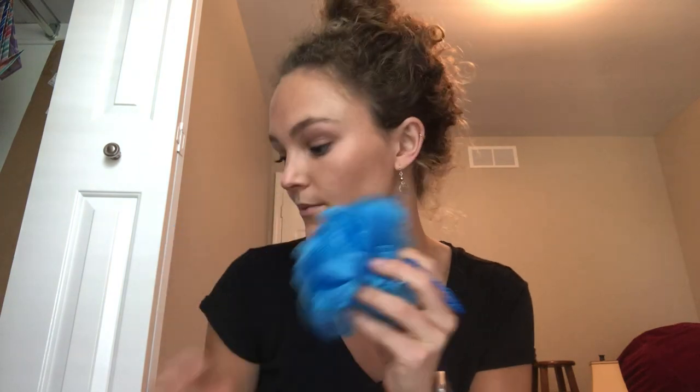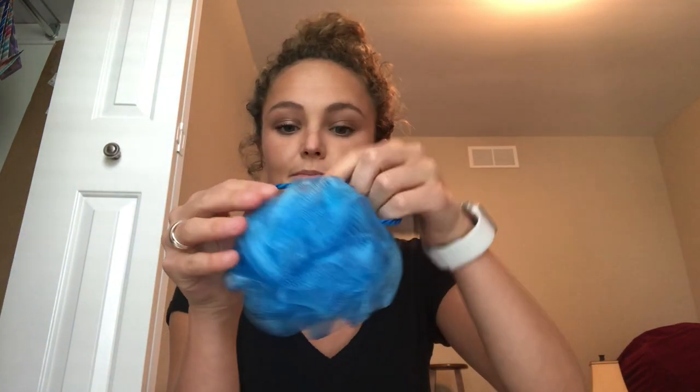Okay. Next, we're going to give them a loofah. So these are to be used in the shower. We got these at the Dollar Tree and it's two for a dollar. So these are only 50 cents each. Little cute stuffer for that bag. We are also giving them these makeup wipes. We got these from Sam's Club. They're the Sam's Club brand. So I think these were about 50 cents a piece, I believe, because we did buy them in bulk. So there are seven towelettes in this little package.